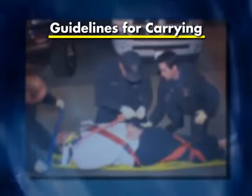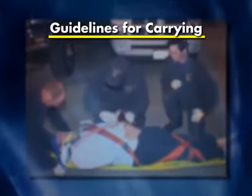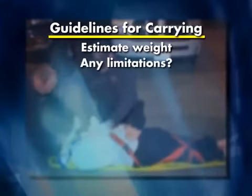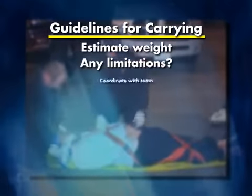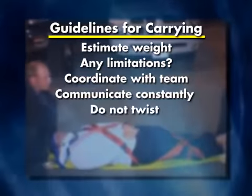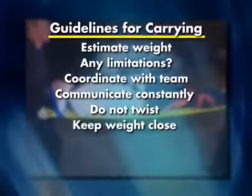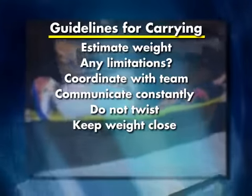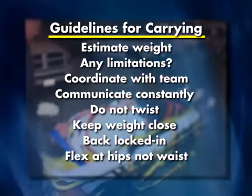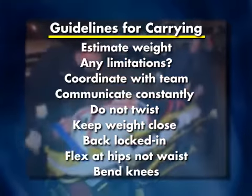Before lifting or carrying a patient on a cot or backboard, estimate the weight of the patient and determine if there are any limitations in your team's abilities. Coordinate your movements and constantly communicate with them. Do not twist your body and keep the weight you are carrying as close to you as possible. Keep your back in a locked-in position, flexing at the hips, not the waist, bending your knees.